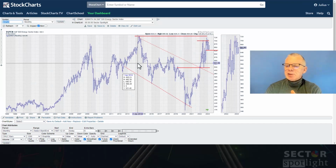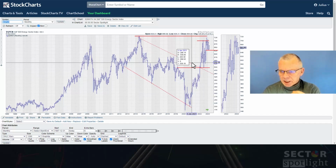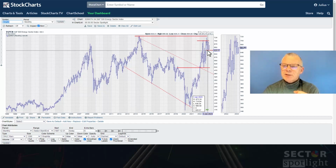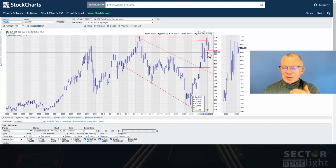And then we have the energy sector. That is an uptrend. If you look at the rhythm of higher highs and higher lows, that is still fully intact. And last month, we sort of ended at a support level here in that 620, 630, 625 area. And you can see that the start of this month is already bouncing back up off that support level.